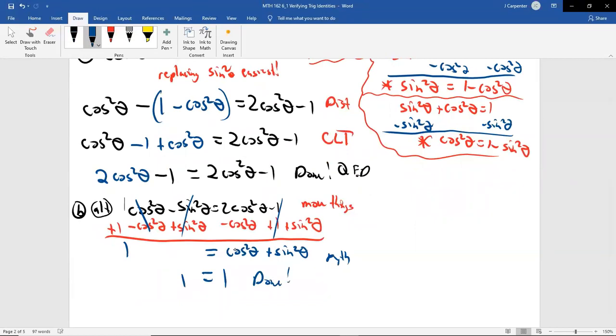QED. Some of you will think the second version's easier. Some of you will think the first version's easier. Some of you will think the first version, but replacing the cosine squares instead of sine squares will be easier. There are so many variations of this problem. I could probably take 45 minutes and just keep doing the same problem. But that would be boring, and we don't have that much time together, as you know.